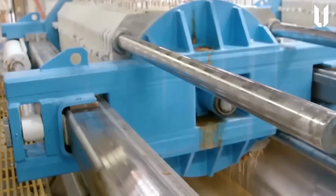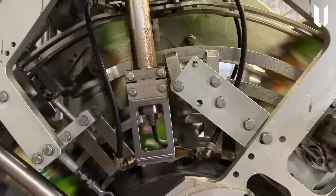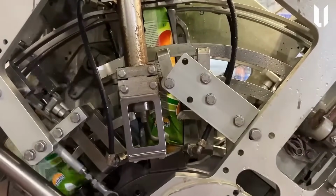flavor. After pasteurization, the juice is cooled and poured into sterilized bottles or cartons. These are sealed to maintain freshness and labeled with production details.